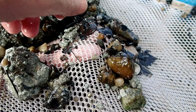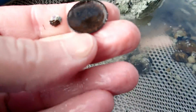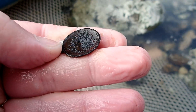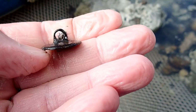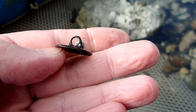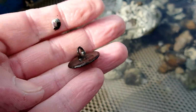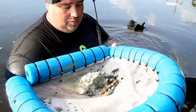What do we got? Oh, it's a big button. Anything on it? Is there anything on it? That does not say USA, I can tell you that much. There's a nice big old button, though. Look at that shank. There's a drilled shank. That's a 1700s button. Nice. This place is incredible. Good job, buddy. Nice recovery. Find some more. I will. Find the silver.